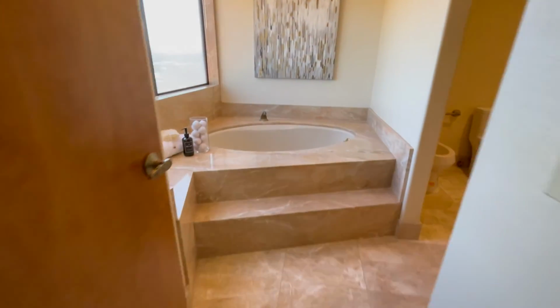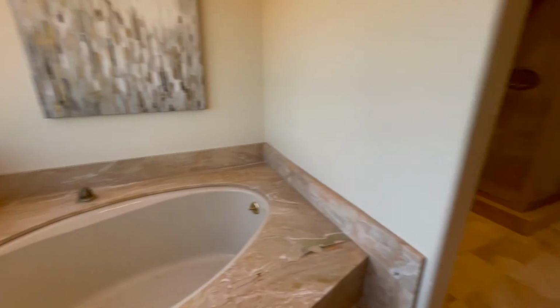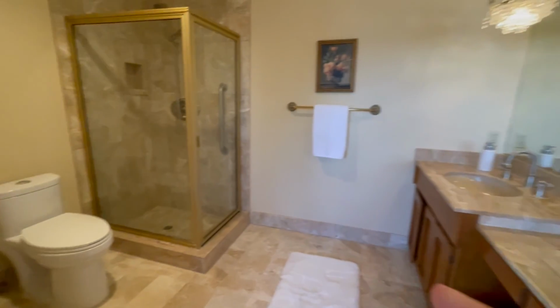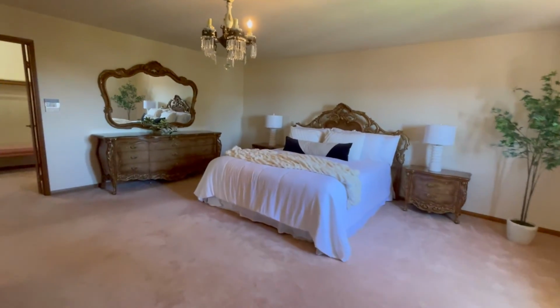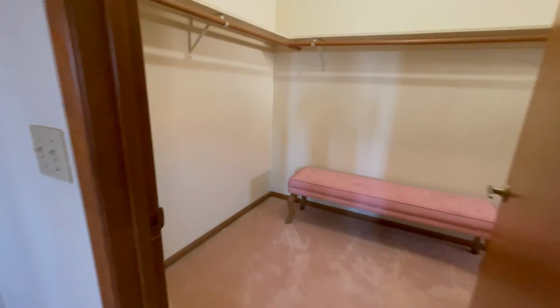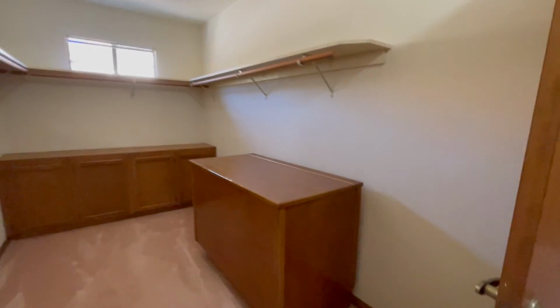As you enter into the master bathroom, again, you got these huge views from the windows. A tub, a double vanity, a stand-up shower, a bidet and a toilet. But look at the size of this room again. That bed is a king size bed, just to give you perspective of how large that room is. And coming in this closet, look how much space you have. It's deep, it extends all the way down to the other side of the room. There's tons of space in here.